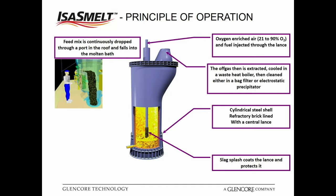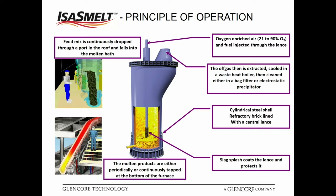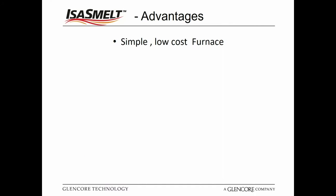Now the off gas from the smelting process is taken out through the top through a port which leads into a waste heat boiler which cools the gas and then allows it to be sent to a cleaning facility either through a bag filter or an electrostatic precipitator before it goes on to further off-gas processing. Now the molten products are then tapped periodically or continuously from the base of the vessel through one of a number of open tap holes and then down a launder either to a subsequent furnace or to a different part of the process. Now what are the advantages of the IsaSmelt?